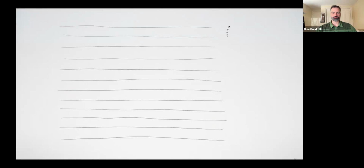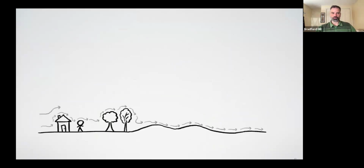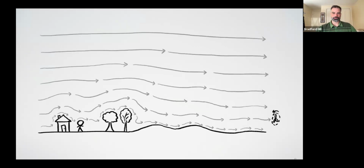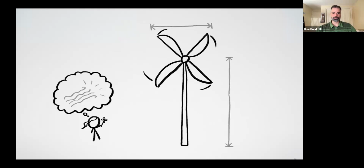Size is easiest. The bigger the area, the more wind you can use, and therefore the more wind energy you can capture. Plus, the higher up you go, the less the wind itself is impeded by stuff on the ground, the faster it blows, and therefore the more wind energy you can capture. So for a windmill to have access to air with a lot of energy, it should be giant and tall.